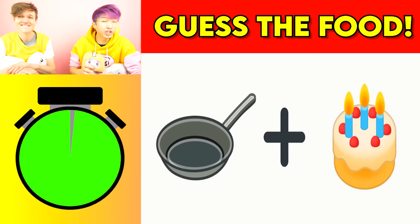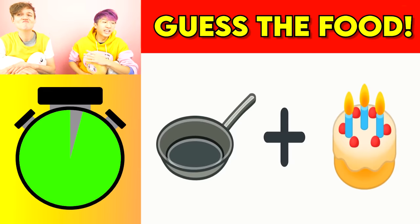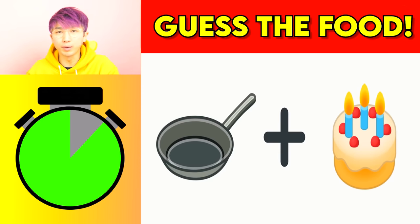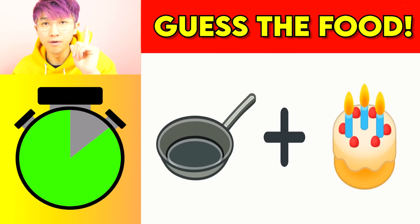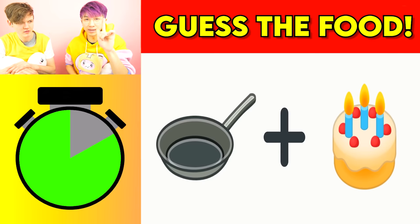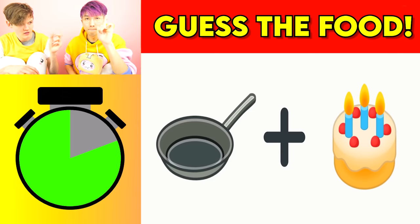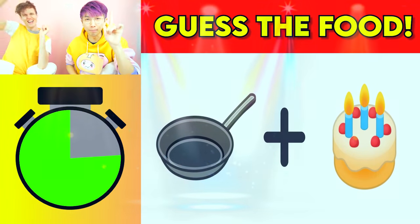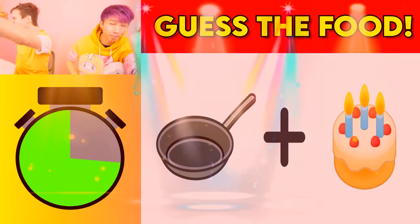Okay, guys, now these are emoji max level riddles. Guess the food. What is that? Frying pan, birthday cake. Frying birthday. Fries. Frying pans are used for bacon. Bacon, birthday. Bacon, birthday, birthday, bacon.